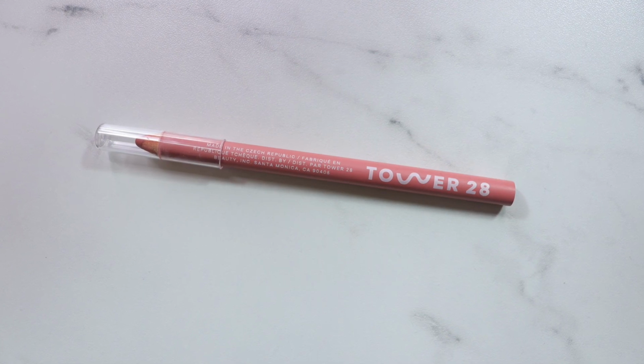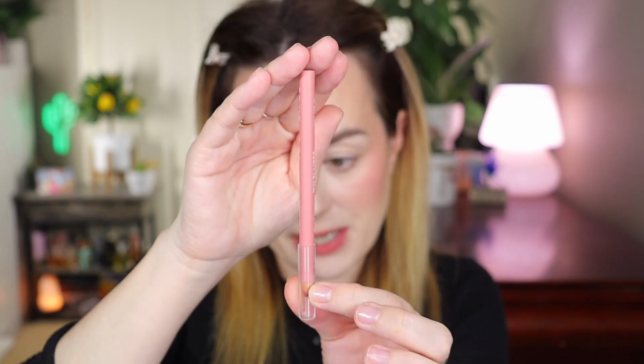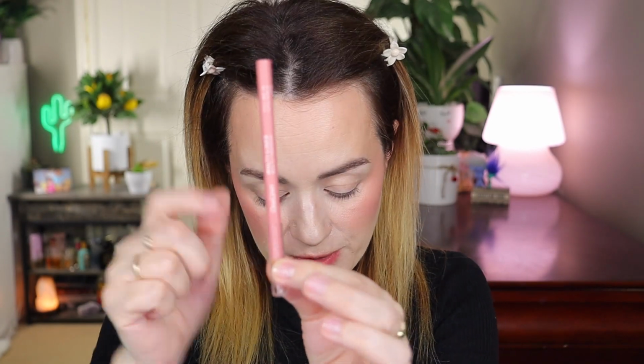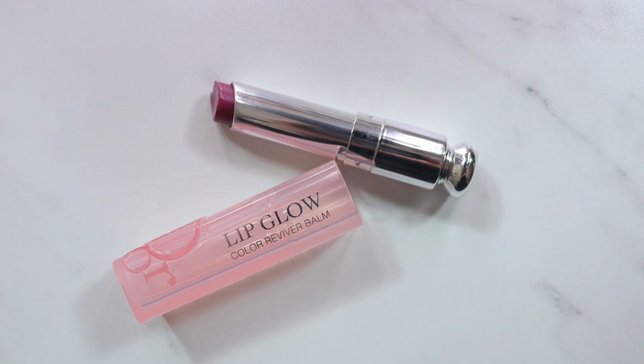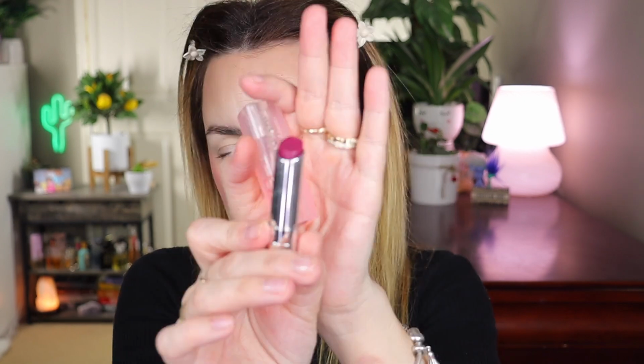And for the lips, I have something interesting. It's the Tower 28 Multi-Liner in Fill Me In, which is this beautiful, very nude pink. Since we have all these cute blushes on, this is such a beautiful shade. Look at that. And I'm just going to add this lip glow by Dior. It's the Lip Glow Color Reviver Balm by Dior, and it's the one in Berry. What is it called? Yeah, 006 Berry.